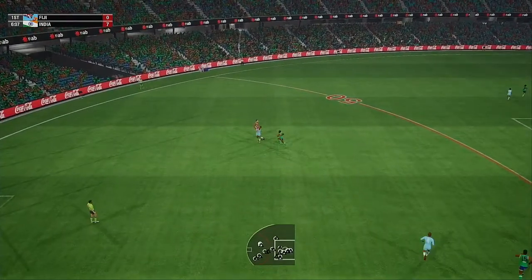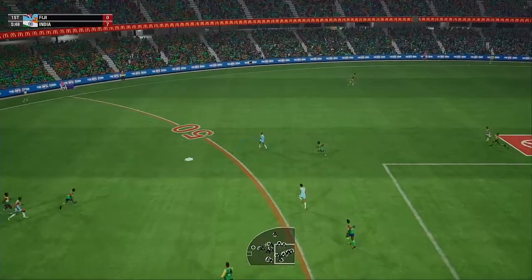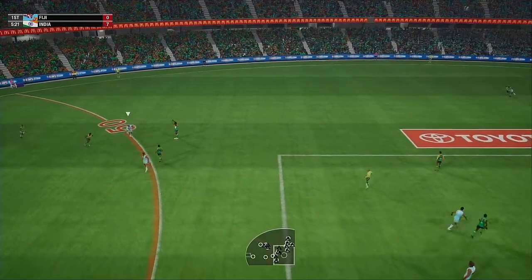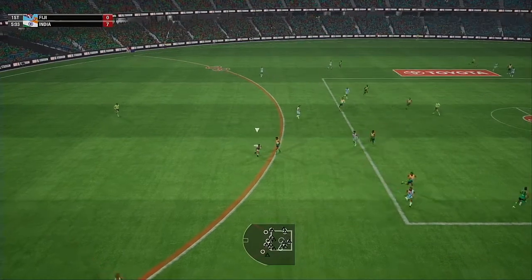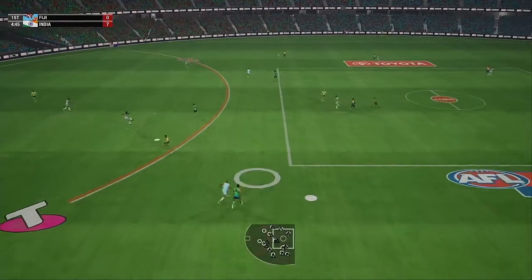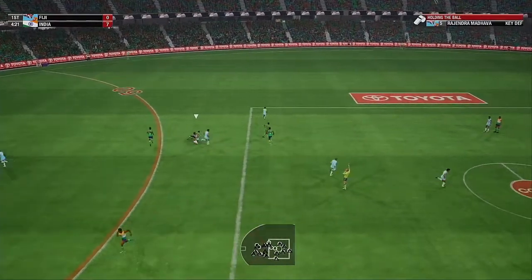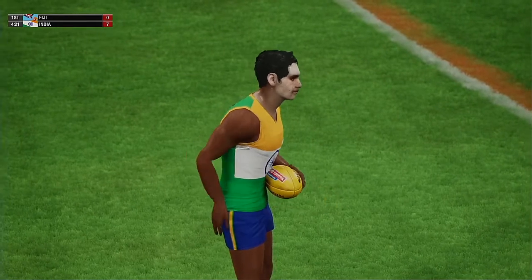Punches the kick. Finds a target. Now with a low spearing kick. Finds himself in space and marks. Looks up with a kick. Easily takes the mark. Punches the kick. And the mark will be paid. Kicks hurriedly. It's a foot race to get this one. The crowd roar for holding the ball. Under siege. Great tackle.